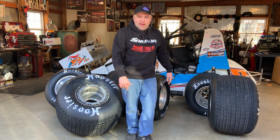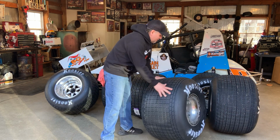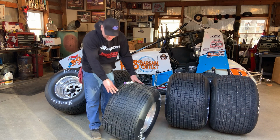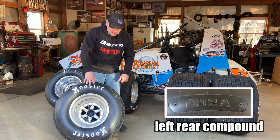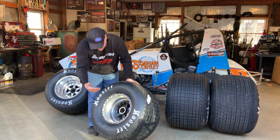Left rear is the same way. They made them non-directional. Same deal on the left side. You got the outside with the Hoosier. I always put mine on with the chalk mark out, and I really don't know that it matters. But here it says Hoosier on this side as well.